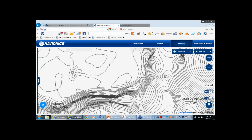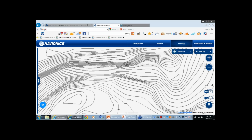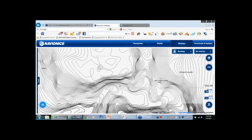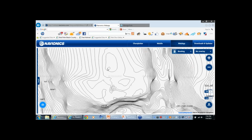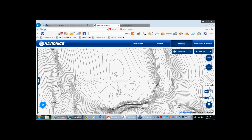Let's see if I can get some spot soundings to pop up here for you without getting too far in. Well, I do. You can see how it drops off. I'm going to keep it zoomed out just for reference sake. So when we look at this, I'm going to assume that this spot here is a high point. It is, so 336.